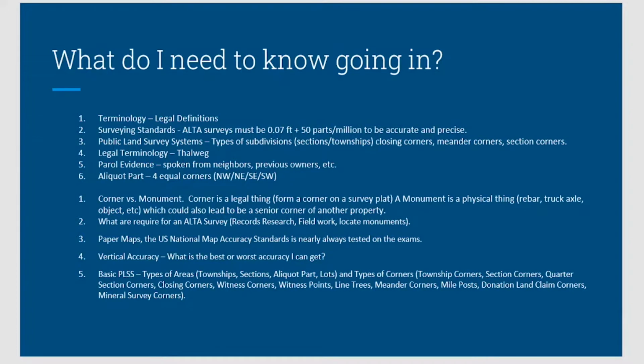Vertical accuracy. So what is the best or worst accuracy that you can get or obtain? What's within the limits? That's what they want to know. Just like we were talking about before with the ALTA survey, within 0.07 feet plus 50 parts per million. Just being able to understand and know what your accuracy or your guidelines are.